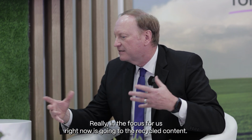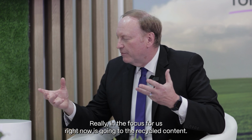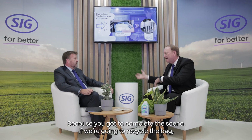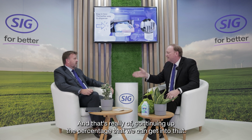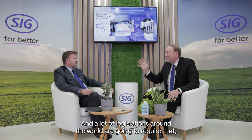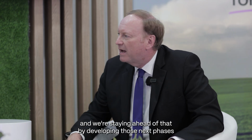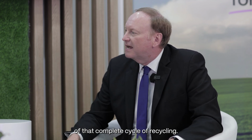Really, the focus for us right now is going to be the recycled content, right? Because we've got to complete the seam. If we're going to recycle the bag, we've got to take the material and put it back into it. And that's really continuing to up the percentage that we can get into that. A lot of legislation around the world is going to require that, and we're staying ahead of that by developing those next phases of the complete cycle of recycling.